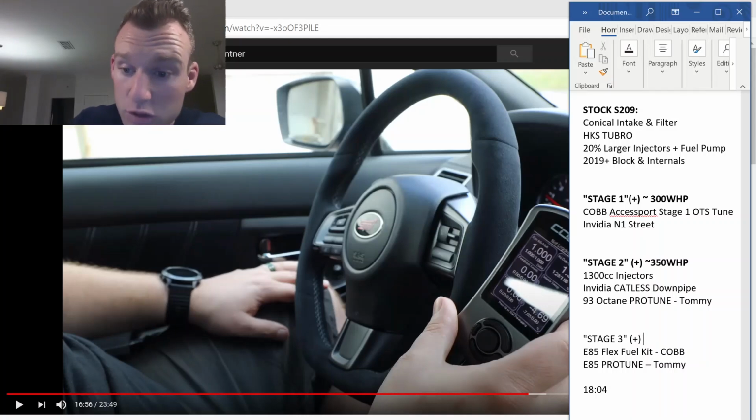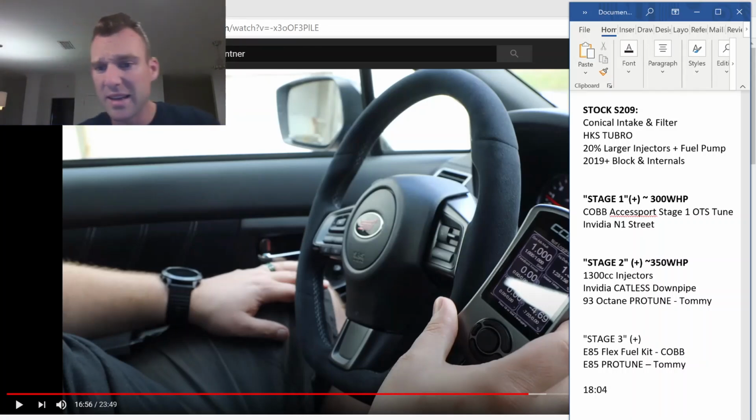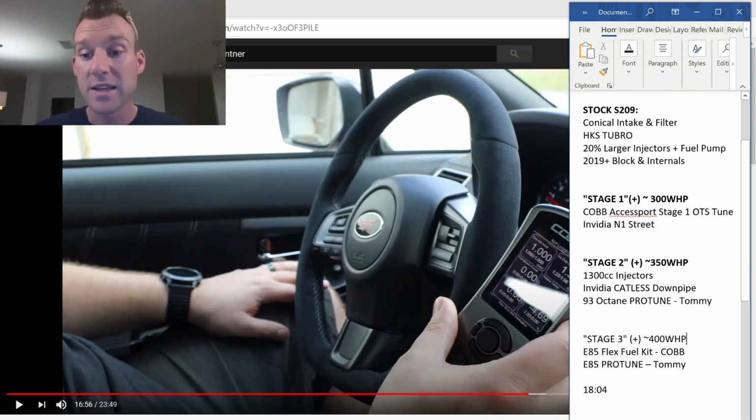So stage 3 plus. E85 flex fuel kit with the fuel rails, with new fuel lines, with the regulator, all that good stuff. From what I've seen, I'm thinking 400 wheel. And that's all-wheel drive power too. So, I mean, that's legit.